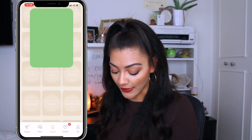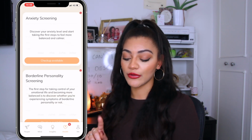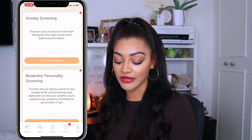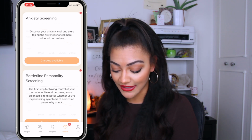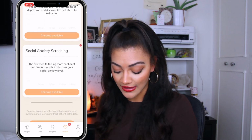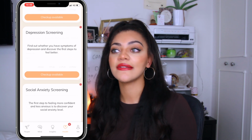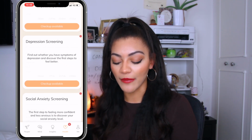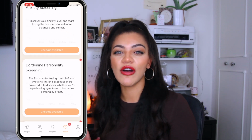It's really cool. And then if you click on health over here, this is great because you can basically give yourself a screening for a few different mental health problems, like anxiety. It's even got borderline personality, depression, and social anxiety. And you can actually add more as well. Now, obviously, that's not to replace a doctor's diagnosis or anything like that, but it's just cool to be able to check on your symptoms and just get a rough idea.